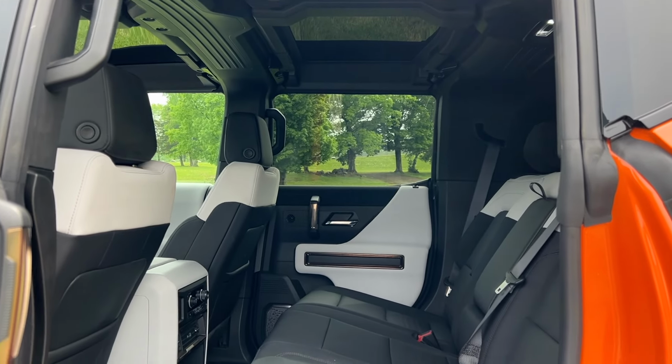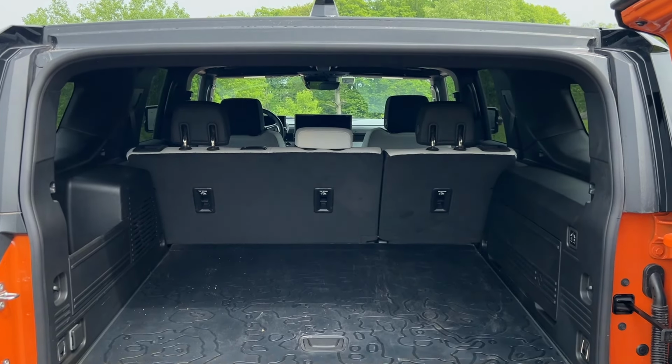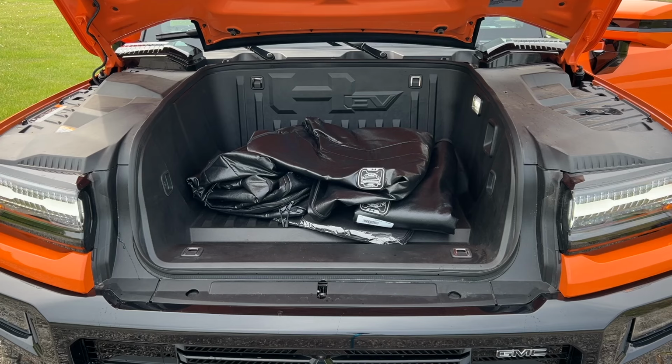So in grand Hummer tradition, the driver sits way up front in the corner here, while the front passenger sits 3 seats over in another area code way over there. In the rear, there's enough space for 2 full-size adults, 3 in a pinch, and when it comes to cargo, there's a huge edge here. Not only do I have the big cargo hold, I also have a front trunk for more gear.